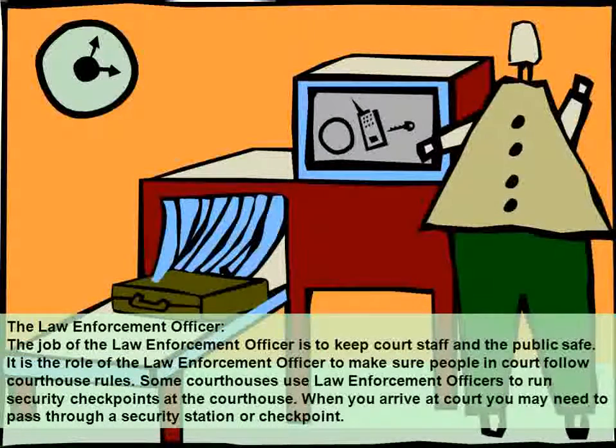The law enforcement officer. The job of the law enforcement officer is to keep court staff and the public safe. It is the role of the law enforcement officer to make sure people in court follow courthouse rules. Some courthouses use law enforcement officers to run security checkpoints at the courthouse. When you arrive at court, you may need to pass through a security station or checkpoint.